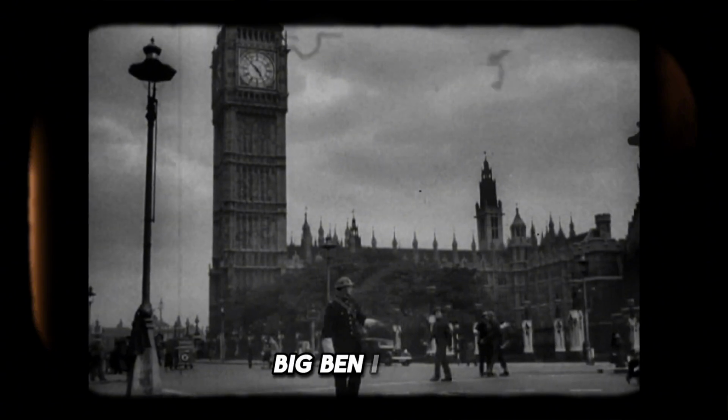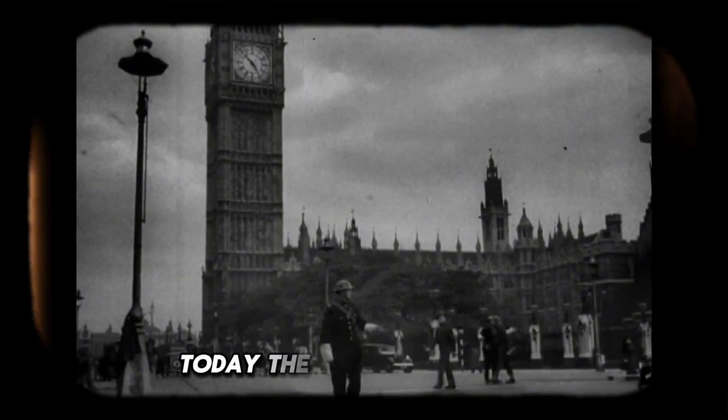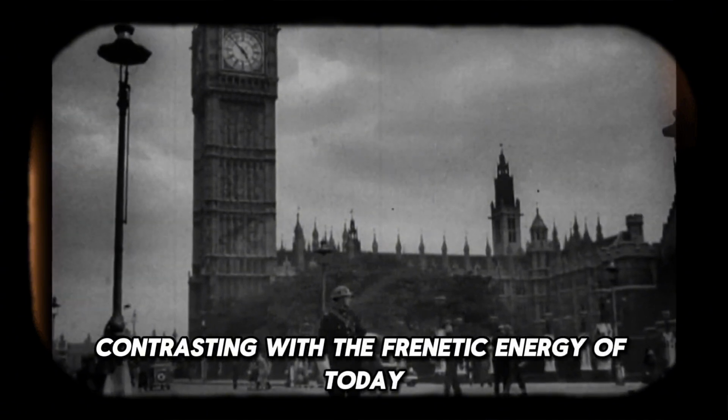Big Ben in 1935, still without the massive influx of tourists we see today. The surrounding area, calm with few cars, shows a much more relaxed London, contrasting with the frenetic energy of today.